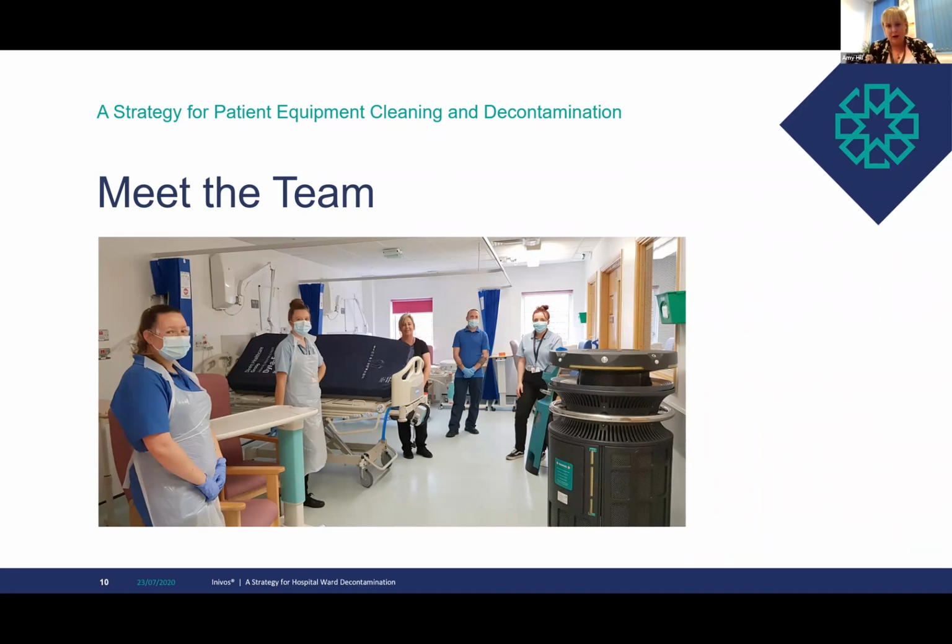The person in the middle there without the face mask, that's Gwen. She was a supervisor for the sterile services, but she worked directly for the trust, not for the sterile services company. And she is so passionate about this project. She really brings all the passion to everyone else as well. And she supervises them and coordinates it all. And she's been absolutely outstanding, to the point where she's actually given her notice at sterile services and is coming to work for us in our department, because she just loves it so much.